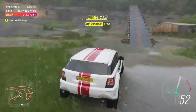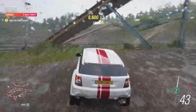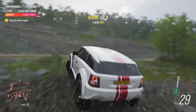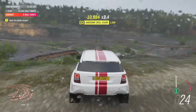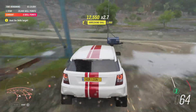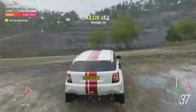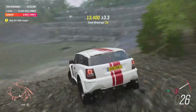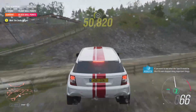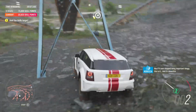But is it a Range Rover? I guess we'll never know. Because I don't think she's going to tell us. If you want to see what the Series 3 would be like if it ever stopped doing important things, this is it. And it's beautiful.